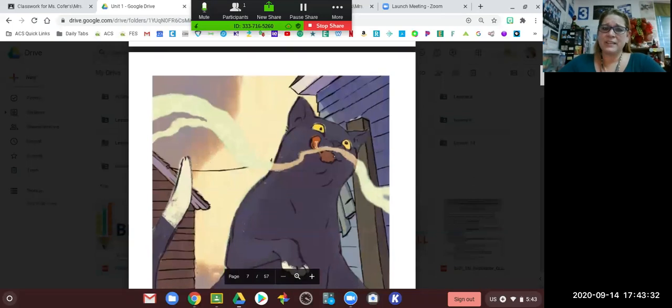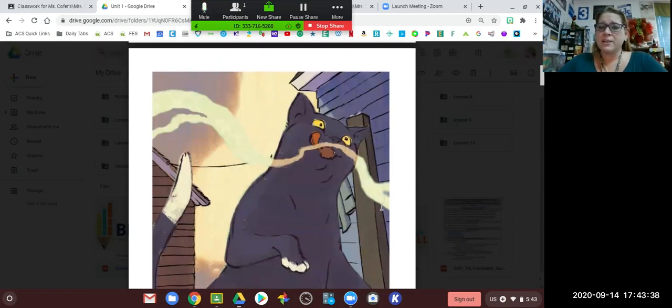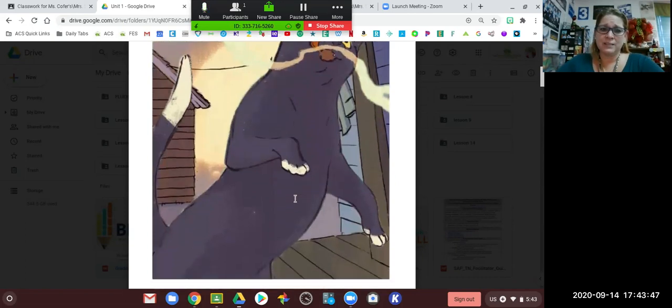Oh, look at that cat. He's like licking his lips. He looks like he's so enticed by the smell of the hot dog. And you can see the aroma of the hot dog drifting through the wind. That cat looks super excited.